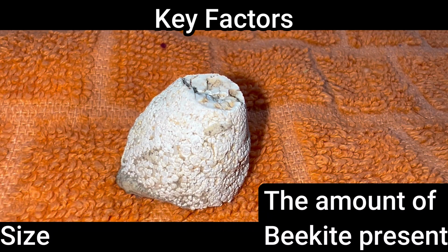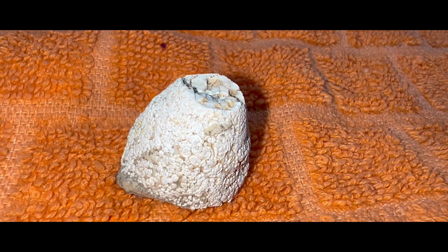Now, we will be taking a closer look at that in a second, but one thing to also note is that this is the only piece with beakite going all the way around it in my collection. So that in itself is unique to me. I'm not sure if it's unique for everyone, but I just thought I'd throw that out there.